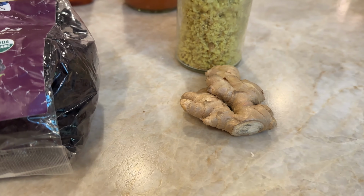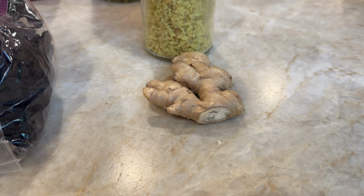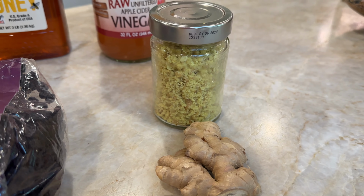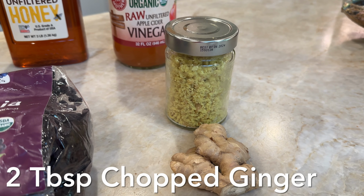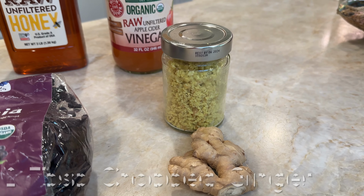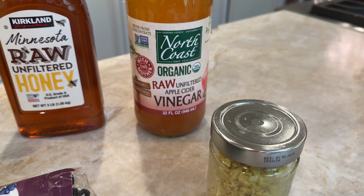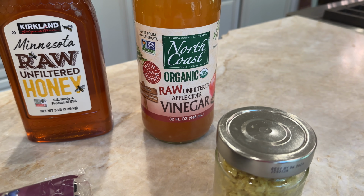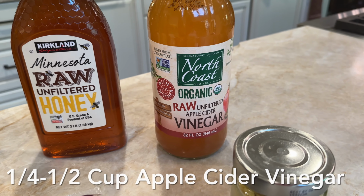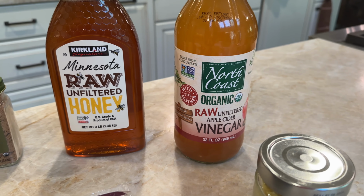Now, we are going to be using some freshly chopped ginger. I just took a plain ginger root, put it in my Ninja chopper, and chopped up a bunch of it. So we need about 2 tablespoons of chopped ginger. I'm going to be adding in some apple cider vinegar. You don't have to add this if you don't want to, but I love the health benefits of that as well. So I'll be adding in probably 1/4 of a cup of apple cider vinegar to this recipe.